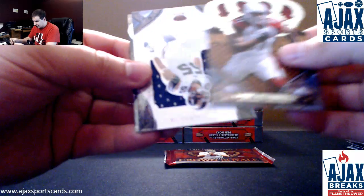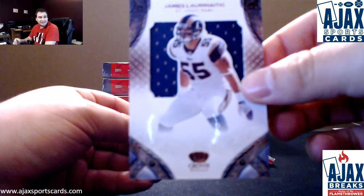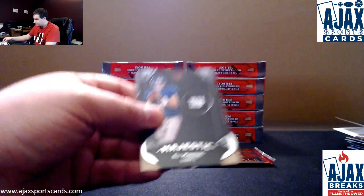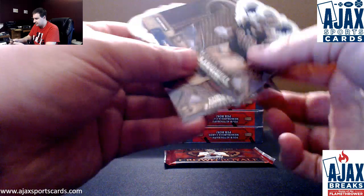Next up, we've got a silhouette jersey. This one's for the Rams, James Laurinaitis. And that is 30 of 49 on that one. Eli Manning insert. Tom Brady insert.